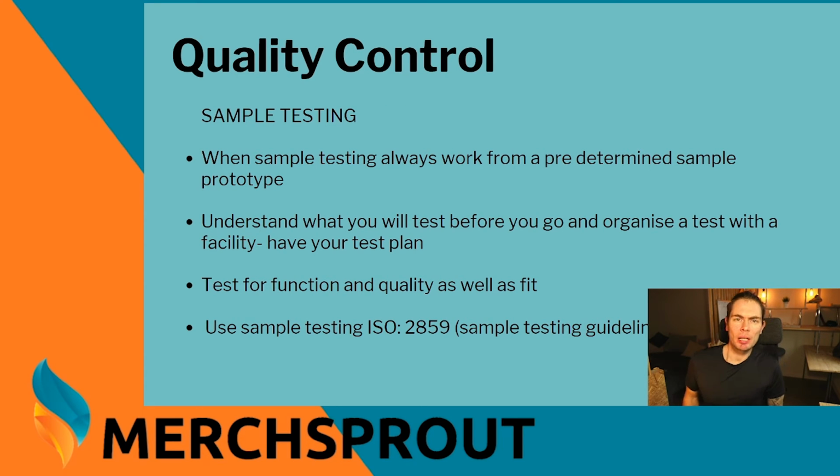And then the third pillar, if you like, is quality control. Quality assurance and quality control is quite a large topic, so I've just taken a few key points that we would advise you to do. When sample testing, always work from a predetermined, signed-off sample prototype, and understand where that prototype has come from. Has it been made on the production line? Has it been made on the prototype line? Is it going to be a real, true representation of the production component that you're going to get from the supplier? Always ask that question, it's really important to understand.